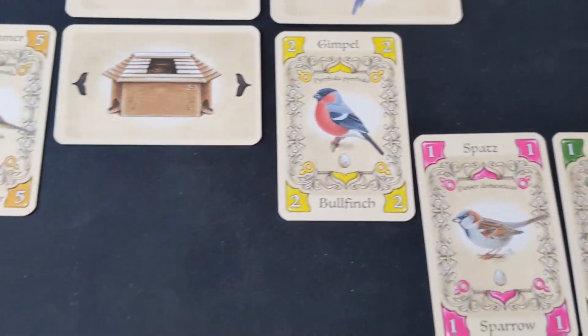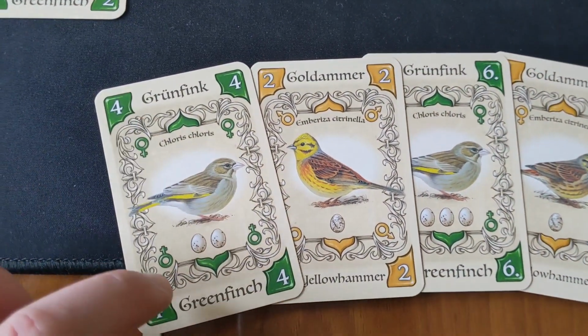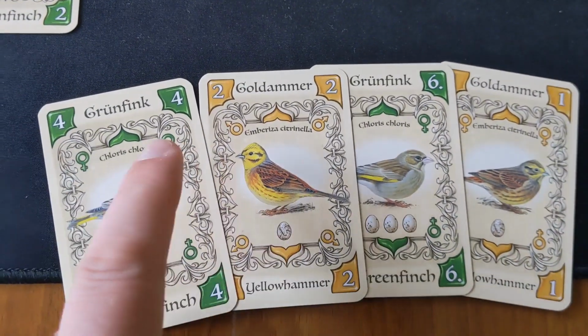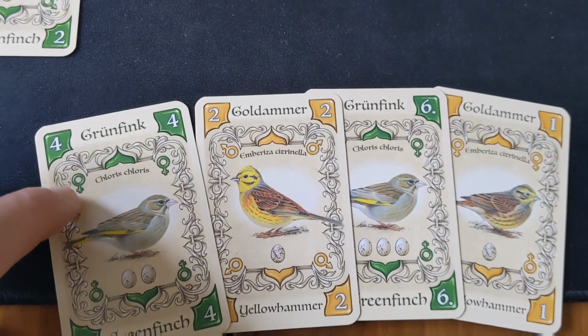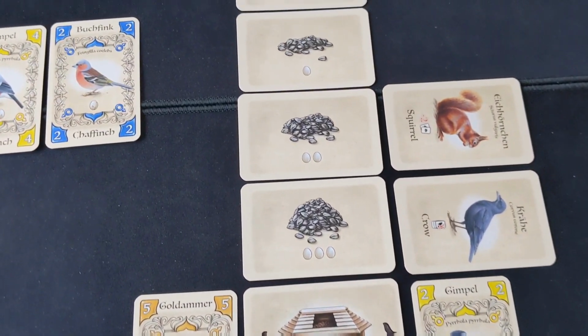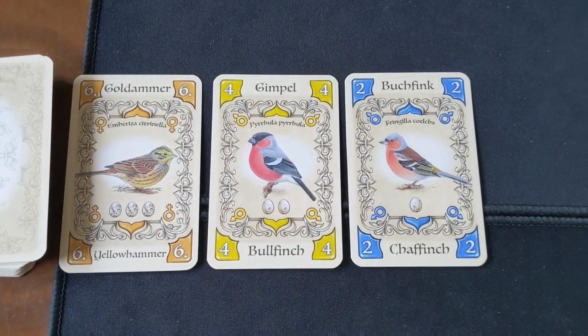Also, the iconography and things on the cards look good. You know, the numbers are very clear. You've got the eggs that are clear there for the endgame scoring, and you can clearly differentiate the male and female types due to the gender symbols here. So yeah, very happy with the way the game looks. It completely goes above and beyond in terms of its visual appeal.